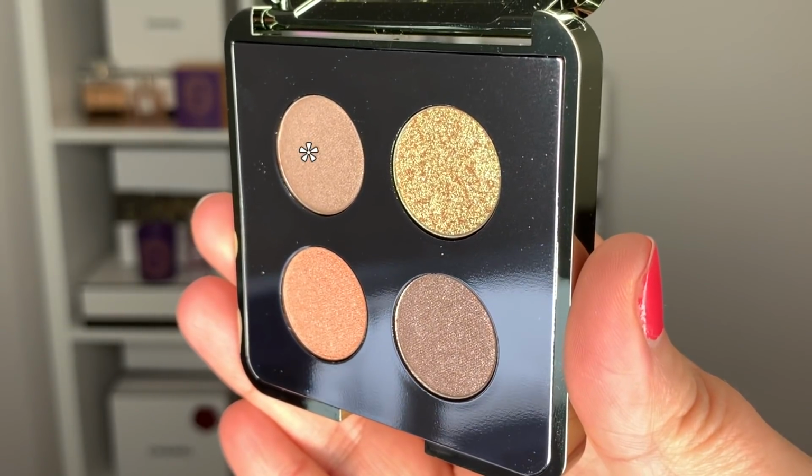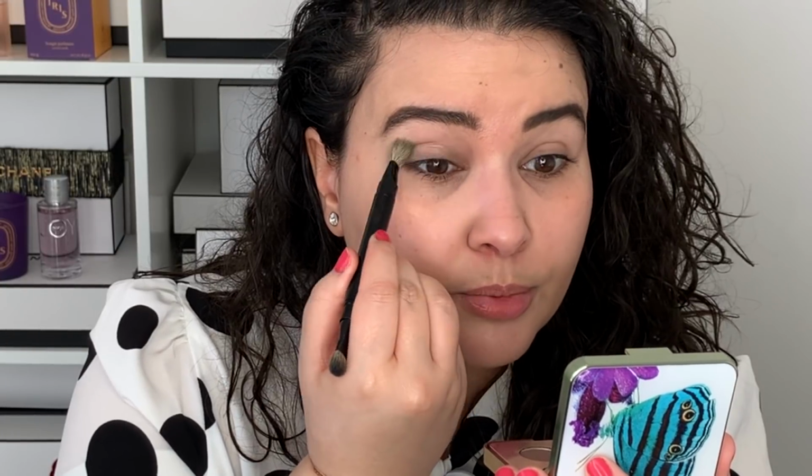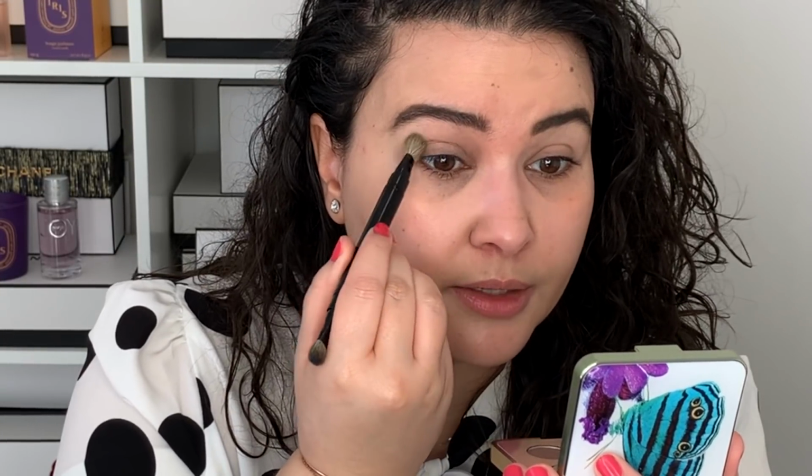Now, I think the best way to judge this stunning palette is to go ahead and use it today and create a tutorial. At the end of the video, I'll do some swatches side by side to some other Chantecaille palettes that I have. I'm going to start off by going into the light color here on top with a big fluffy brush, and I'm just going to place this in the crease here.